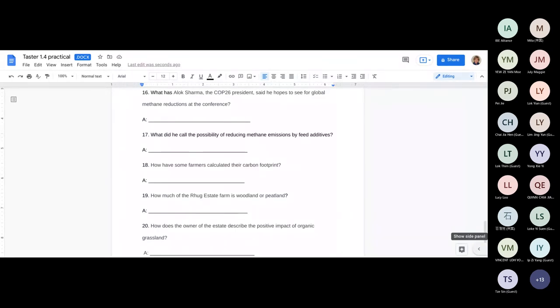So Alok Sharma said he hopes to see something for global methane reductions. What did he call the possibility of reducing methane emissions by feed additives? And were you paying attention? Do you already know the answer? How have some farmers calculated their carbon footprint? In what way have they done that?